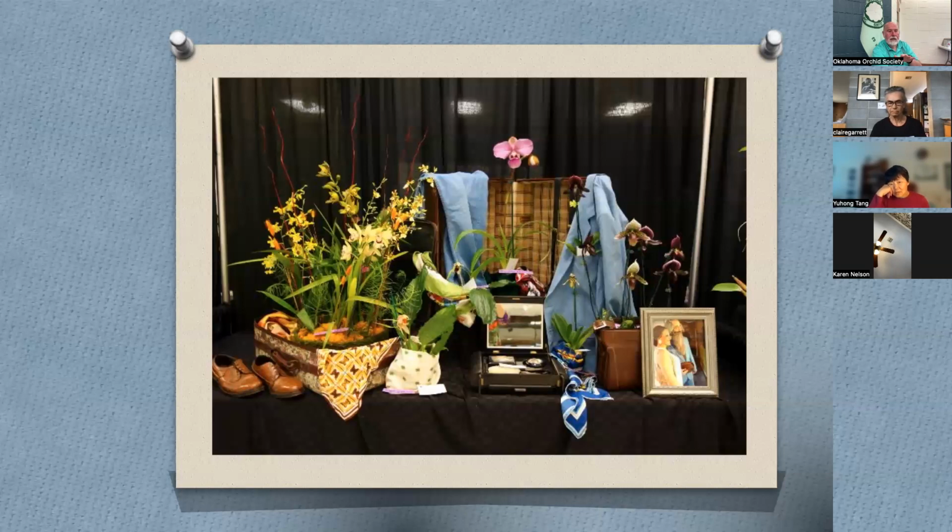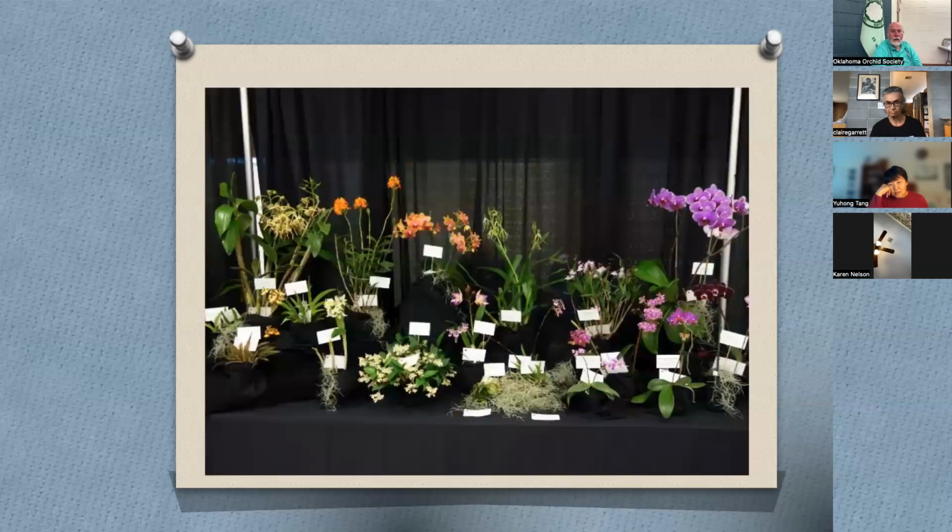I love the basket though, with all the orchids in there. I thought that's pretty cool looking. But I think the blue is too distracting. I like this. How about that?